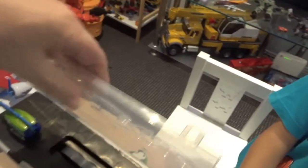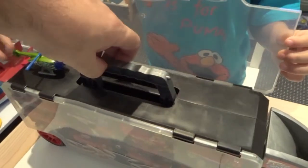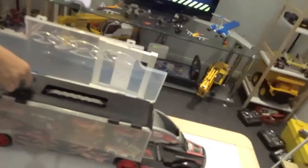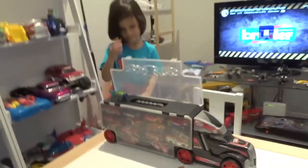It's got plastic doors on it. Yep. That use these clipping mechanisms to clip on. But this is how I put this helicopter, this lily pad. And it has a handle here for easy carrying, which is a great idea. It's a good design. Then you can put the helicopter up here.